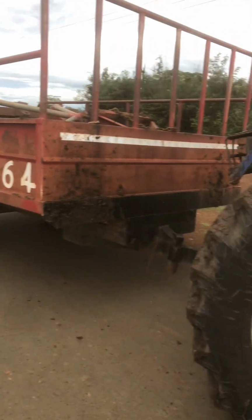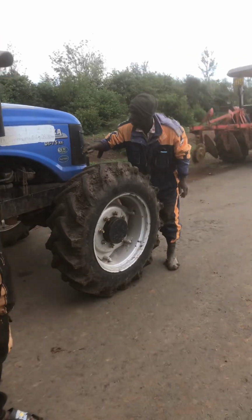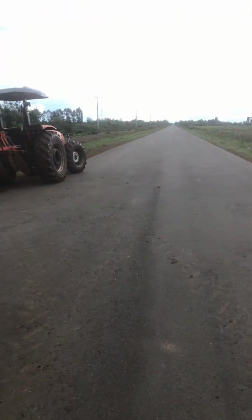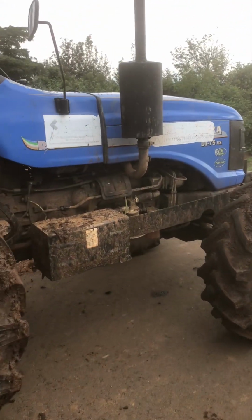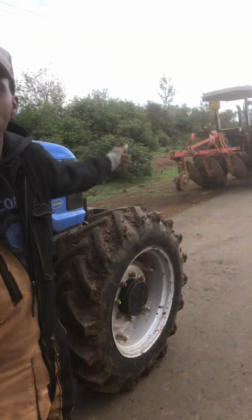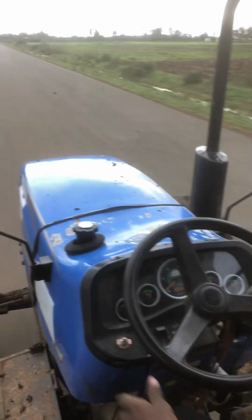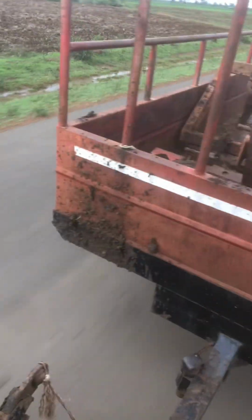I'm going to show you dust. 75? Let's see. That's four. The road is perfect. Let's see what we are going to do. Yeah. Let me give him some 50 meters distance, or maybe 1 kilometer. Okay. Show them what we have.